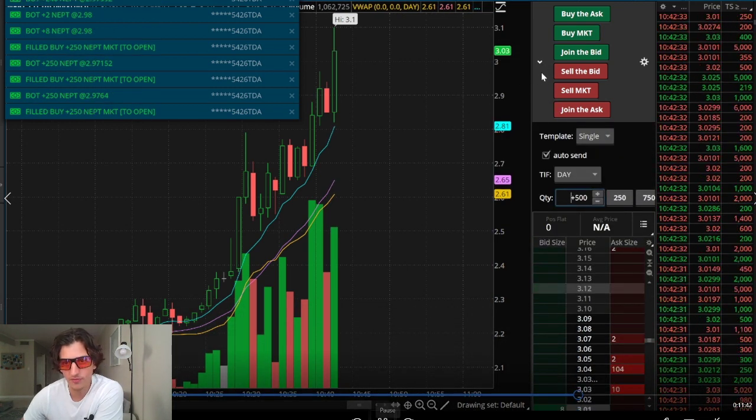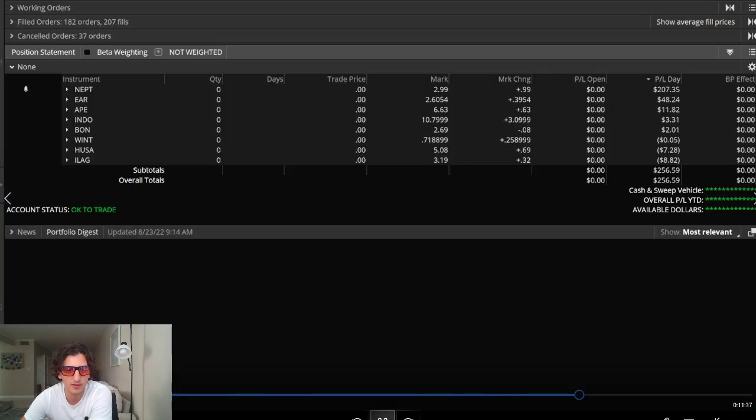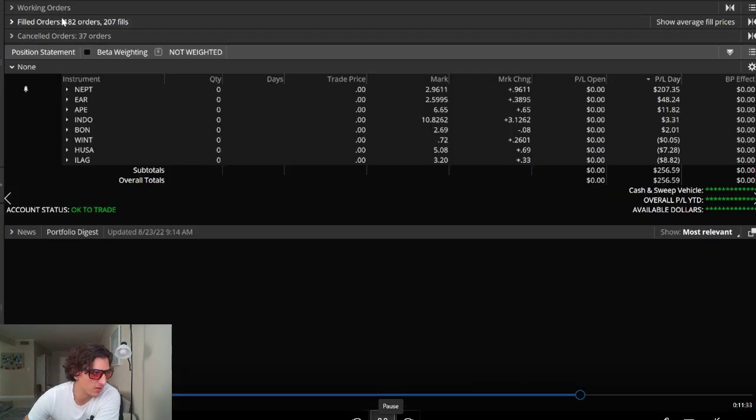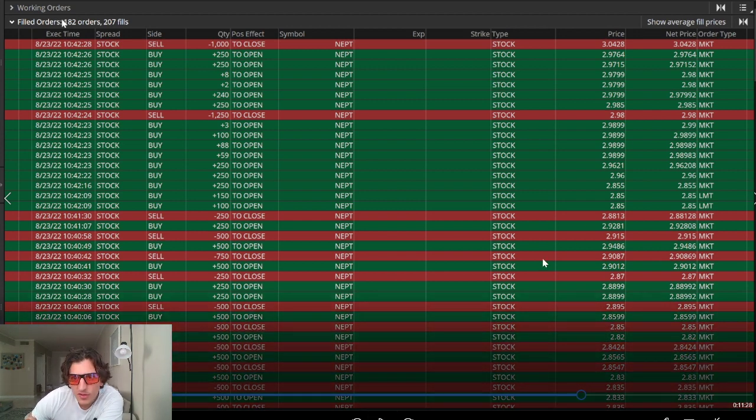It's a lot easier and faster for me just to hit flat position than to scale out, just keep hitting the sell button. And that was a nice $125 winner or so. So, yep, here you can see first position at 85, and then I did some of these entries here.